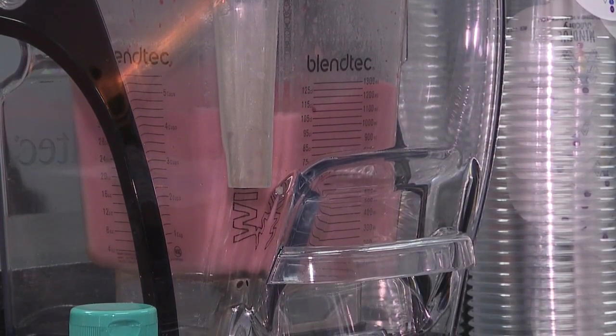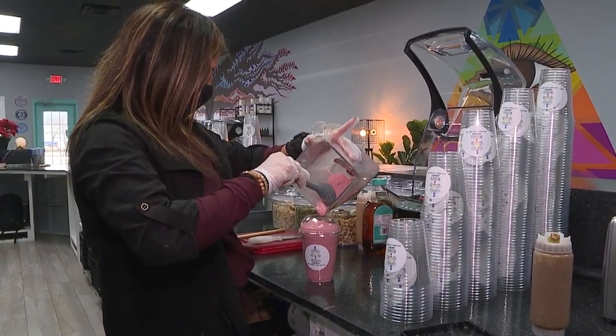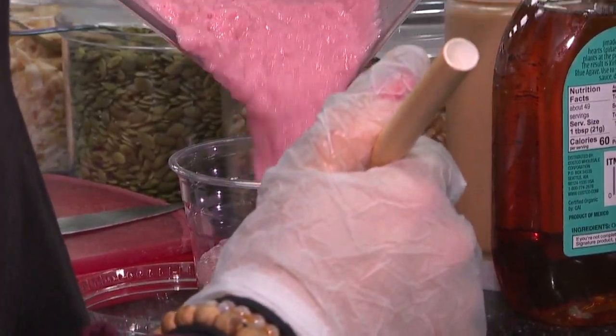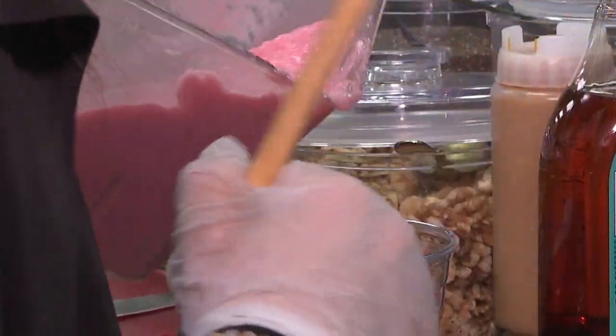So we have different smoothies on the menu. When I was designing the menu, I was trying to make it very simple, but have different flavors that you typically would get when you get a smoothie. We have a chocolate one with banana, peanut butter, or the option to do almond butter. We have a green one, and then we have like a berry one, a turmeric one. So I just tried to keep it simple, but still have a different variety for people.